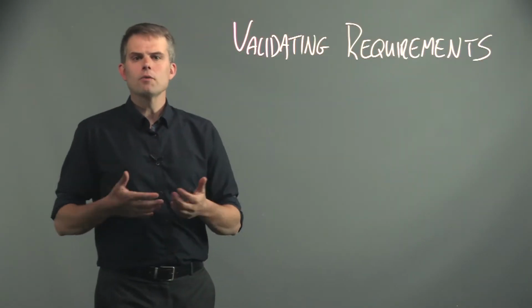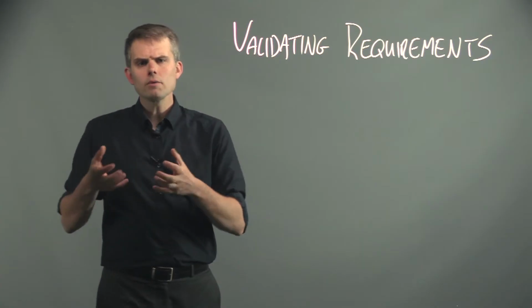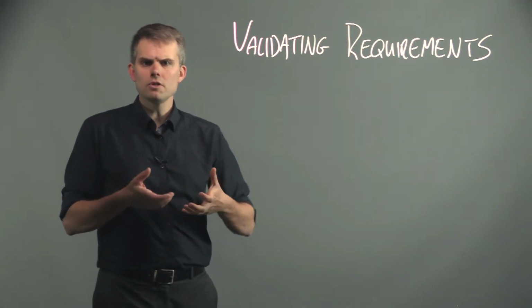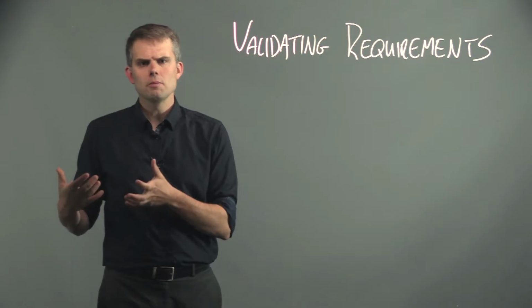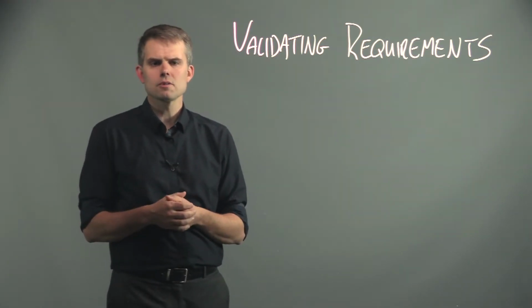Being able to validate a requirement is also extremely useful for a technical team, because if you have a concrete understanding of how your customer is going to evaluate your feature, you can evaluate the feature yourself using the exact same methodology while you're creating it. And it turns out in practice, measurable objectives tend to be easier to achieve than unmeasurable objectives.